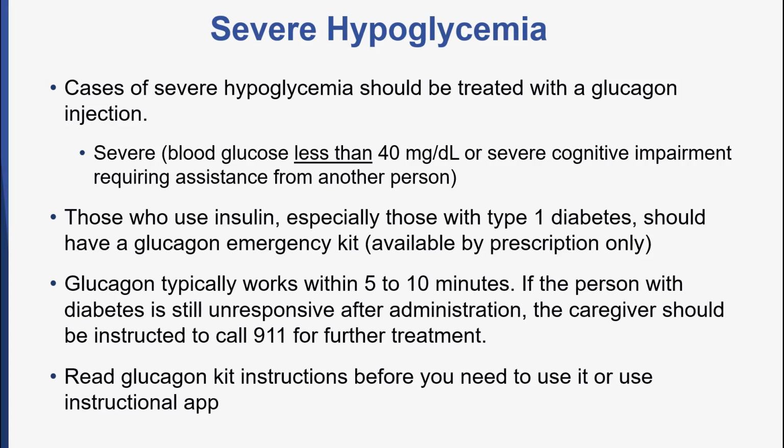Now, there are resources available to know how to give the glucagon injection. There is the instruction kit. There are also useful apps on phones. There are YouTube videos, and there's always the option of asking your pharmacist, either a clinical pharmacist in your clinic or the retail pharmacist where the glucagon was dispensed. You can ask them for either a demo or a walkthrough of how to give that injection.